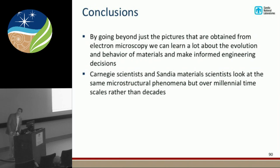And so if I conclude here, and I think I'm right on time, I think that what I've hoped to have shown you is, one, that by going beyond the picture, we can really understand fundamentally transport phenomena in all kinds of different materials. And so at Sandia, that's really what my job is, to use these tools and to help people make informed engineering decisions by going beyond just the picture.